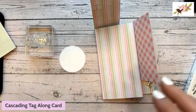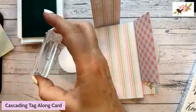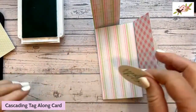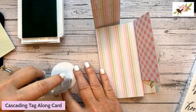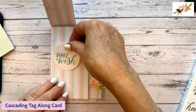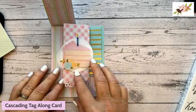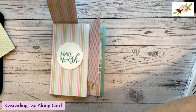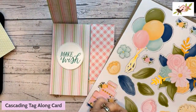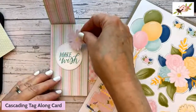Grab a block here, and we'll use Pool Party ink. Actually, I should do it this way. Okay, and I'm not going to use a dimensional on the inside. This card's a little bulkier than normal, so we're going to put that right there. And let's add a little flower up here. Oh, let's see here. Let's do this daisy. I might move this down a little. Well, I'll leave it where it is. I'll do it like that.